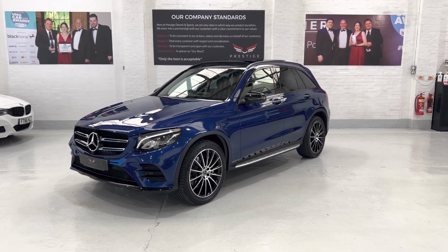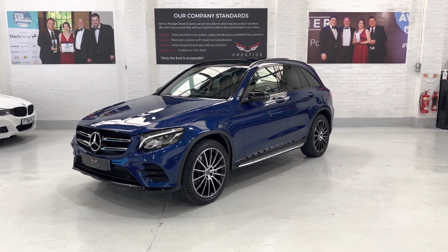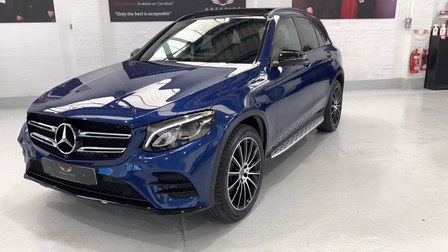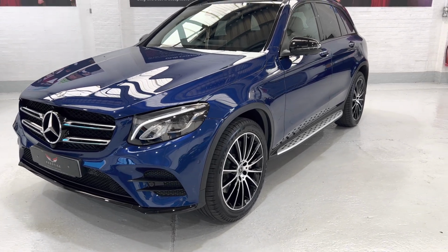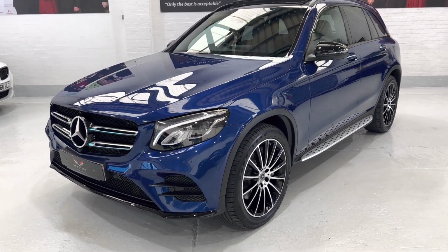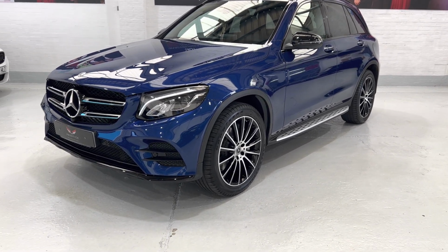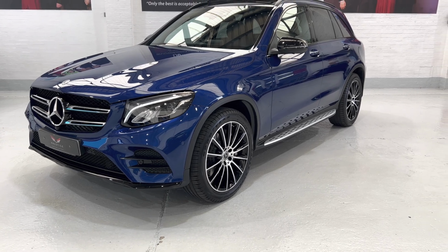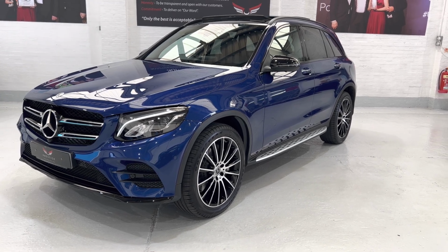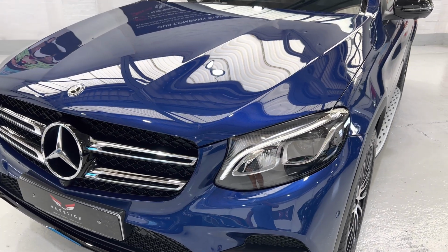And don't forget, you can always fast forward if you want to see more of the car at the later stages. So we're going to come in closer and show you the paintwork. Now this paintwork is called Brilliant Blue Metallic, and it's an absolutely stunning colour. And the night pack gives you the black gloss grills, the black wing mirrors, black pieces of trim down at the bottom. We've also got the black gloss AMG alloy wheels, the 20-inch ones, and we've got side steps on the car.